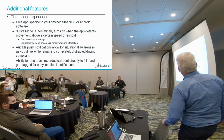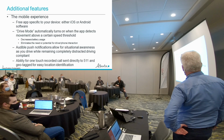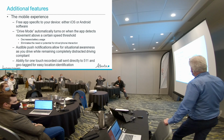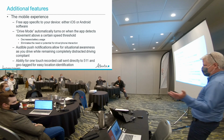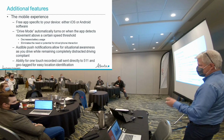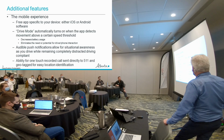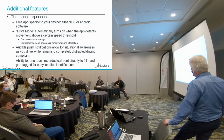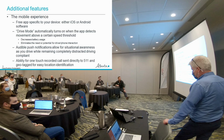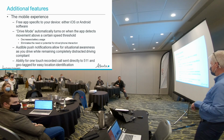Okay, so the app is available to anyone. It's free, runs on either iOS or Android. Drive mode, so drive mode basically means when you're actually mobile down the road, if you've got this enabled, your app isn't going to send you alerts or anything along those lines because it doesn't want you being distracted. I did not have drive mode on the way here, so it was telling me whenever there was anything coming up on me, and it did have my map active. I did notice driving down that my battery went down very quickly when I had it activated.